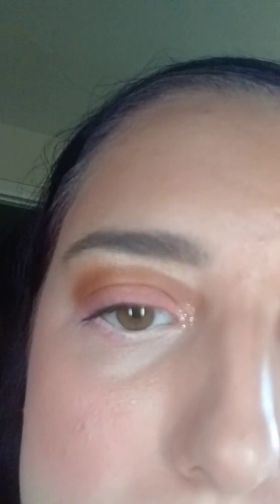Next, I'm going to use the NYX retractable lip liner in Nectar. This is waterproof. My mom loves this lip liner, and I can understand why. There's shimmer in it, and it's a nice peachy color. Of course that happens. The nib broke off.